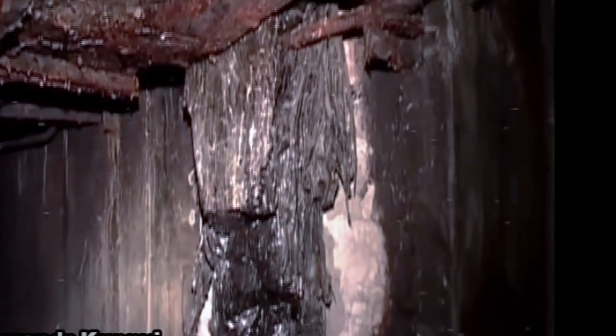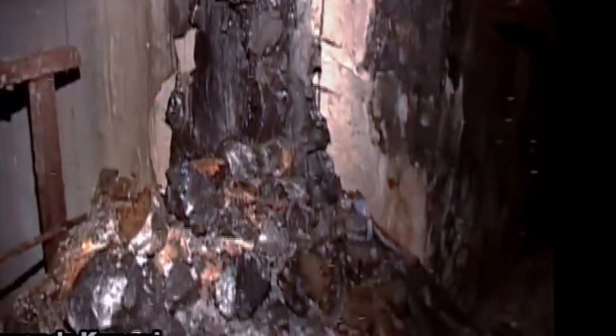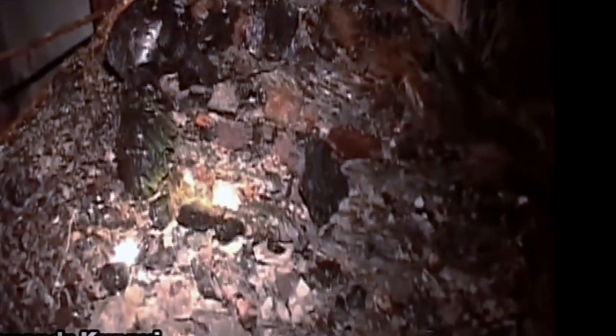Back in 1986, being in the presence of the elephant's foot for just 200 seconds was enough to give you a lethal dose of radiation, and if you were stood next to it today, you would receive a lethal dose within a few hours.